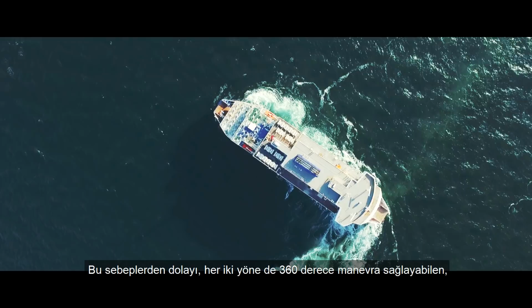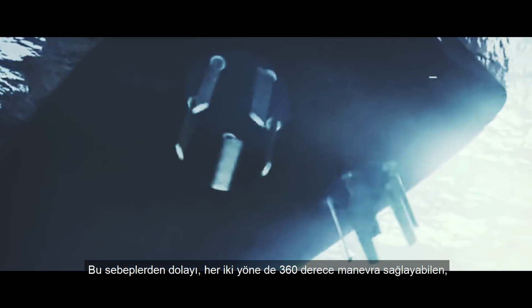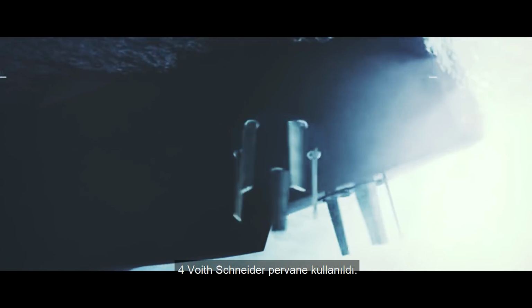And that's one of the reasons why we have 4 Voith Schneider propellers, because they can produce thrust in any of the 360 degrees.